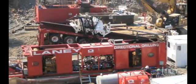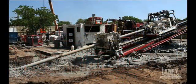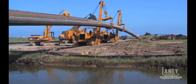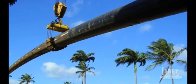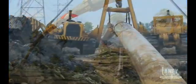Laney Directional Drilling Company, founded in 1989, is a global leader in horizontal directional drilling, or HDD, river and road crossing technology. Our drilling process is capable of crossing distances of up to 8,000 feet in a single crossing, or 10,000 feet using intercept techniques.